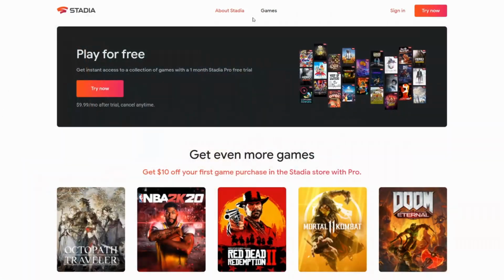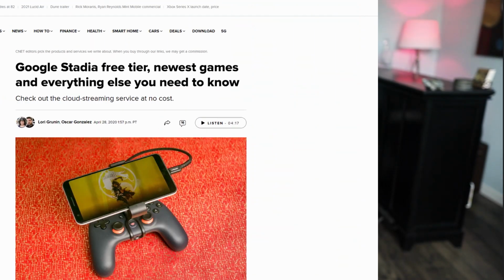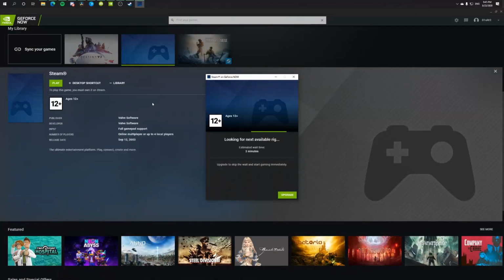Stadia has two tiers of their service. They have a free tier and a pro tier, which is $10.99 a month. Their free tier only became available here in April of 2020, and their free tier includes really nothing crazy. It allows you to play 1080p games at 60 frames per second. You will only get stereo audio coming out of it, but unlike with GeForce Now, you don't actually have to wait to join any of their game servers, which is a bit of a plus. Now, to sign up, you do need to have a Gmail account, which shouldn't be too hard to come across these days. I think the majority of people have one.